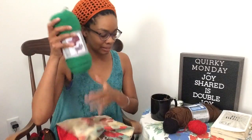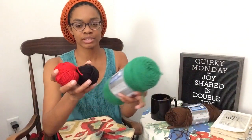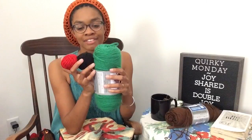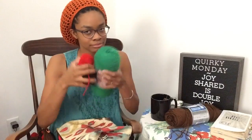So originally, these were going to be my colors, the red, black, and green. I have since added in this brown. So instead of the colors going back to back like this, there's going to be wedges of brown in, ooh, what? It's going to be red, then brown, black, then brown, green. Why do I do everything the hard way, guys? Why?